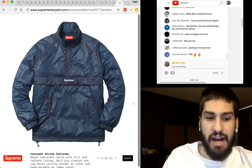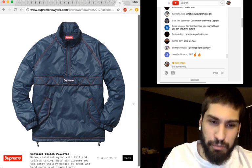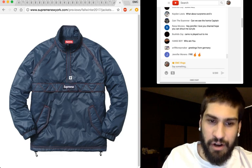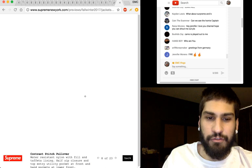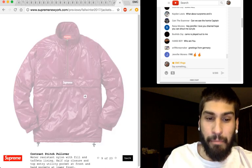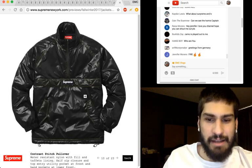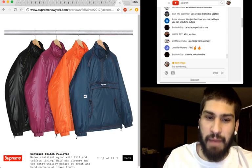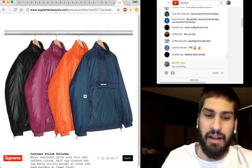All right, so next we have a contrast stitch pullover. Water-resistant nylon with fill. Again, not a big fan. Actually, that will sell out just because it has a Supreme box logo right up front, all embroidered. Let's see what colorways are coming in. That like fuchsia pink, the bright, bright orange, black. Material looks horrible. It does look almost like a trash bag. But the fact that it has that box logo stitched, you know that that's going to be all hyped.